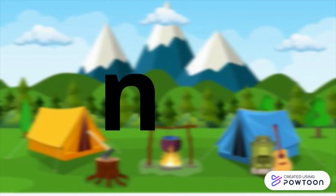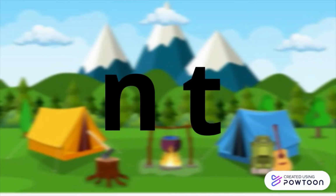The letter N makes the sound n, n. The letter T makes the sound t, t. If we put N and T together, they will make the sound nt, nt.